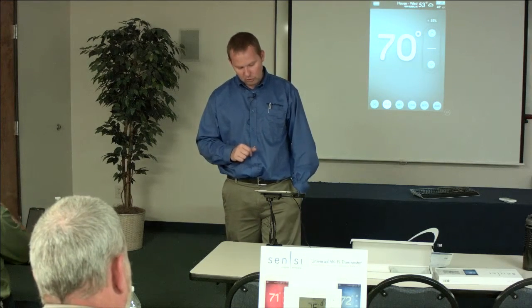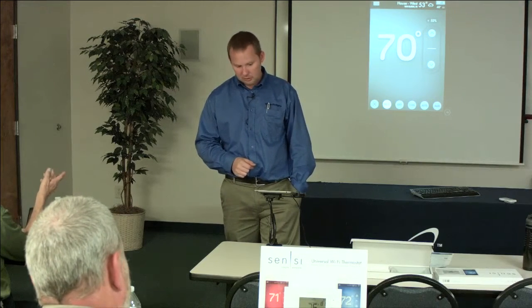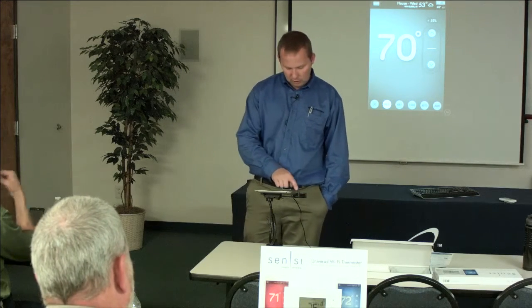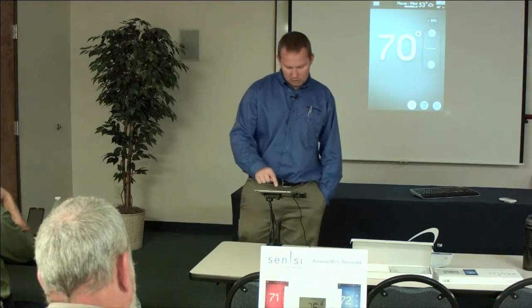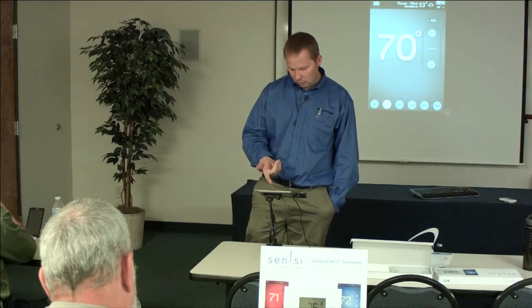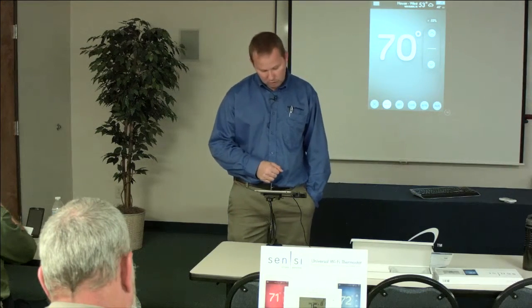So if you want auto changeover, that's not the fan, because the fan's on the other side. Yes, the fan's on this side, so you can do fan auto, fan off, but in this case, this would be your auto changeover. And I have an auxiliary because, again, I have a heat pump with electric heat.